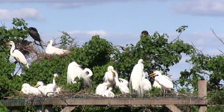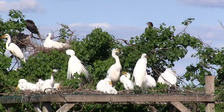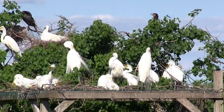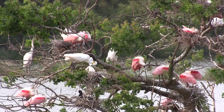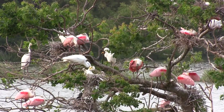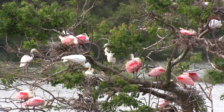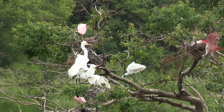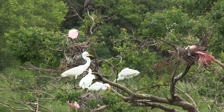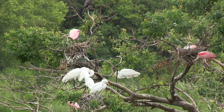A male will select a nesting site and perform a courtship dance with vocalizations, short circular flights, and invariably stretch his neck upwards with the bill pointed toward the sky. The nests are built by both sexes and resemble that of the spoonbill. They lay 3 to 4 pale blue-green eggs, which are incubated about 25 days. The fledglings explore outside the nest at about 3 weeks and reach their full flying potential at 6 to 7 weeks for the great egret and earlier for the snowy.